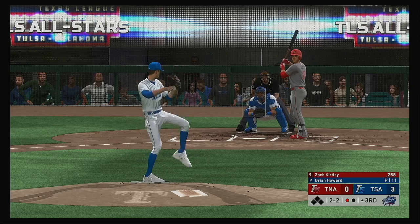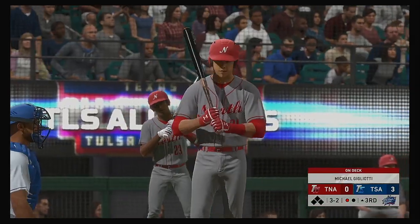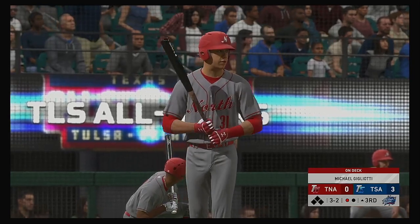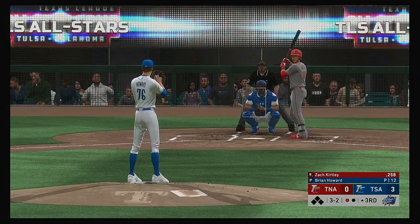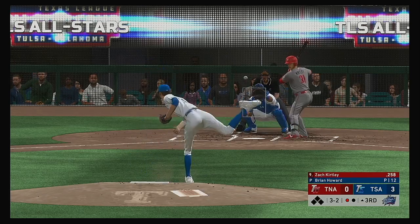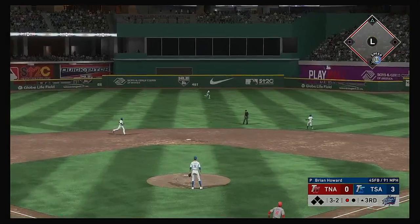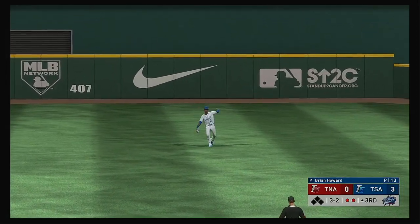Set to deal on 2-2. You can certainly tell at-bats like this one frustrate the heck out of a pitcher, but you've got to find a way to stay composed and execute your plan. Lifted in the air to center. Vieira is there, two gone.